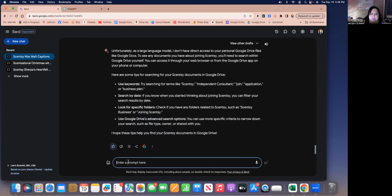Let me show you another example here. So, can you look online to find more images of changing Scentsy wax?